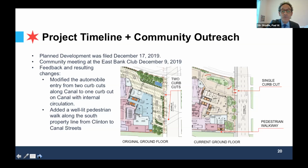This PD application was filed in December of 2019, and I would like to thank Commissioner Cox and his staff at DPD, Commissioner Navarra and her staff at the Department of Housing, and Alderman Riley for a number of years of working together with the Habitat team prior to the filing of this application to review and refine the design for what is a dramatic and creative improvement of a challenging site. The review process, culminating in a community meeting at the East Bank Club on December 9th of last year, resulted in a number of changes to the project.